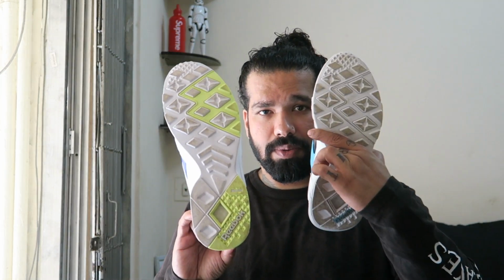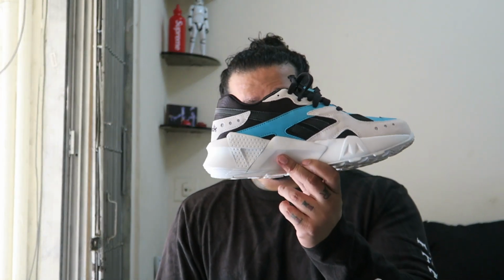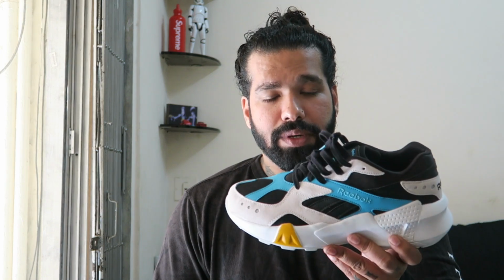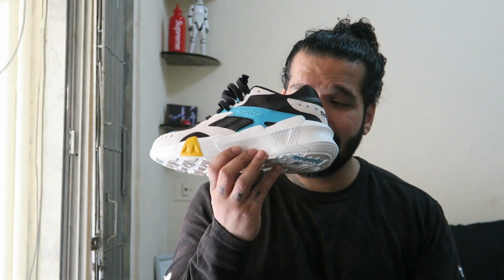Now, the Aztrek is a classic runner from the 90s. I don't think there's anything I can tell you that's out of the ordinary. They're super comfortable. I've worn them a fair bit, both these pairs. As you can see, they're super comfy, which is why I really wanted to get my hands on these Gigi Hadid Aztrek Double. Sizing runs true like on any other Reebok. It's kind of roomy and comfortable. You don't need to go up a size. The price point is about 10,000 Indian rupees, which is, I think in dollars about 110, and in euros about 129. A very nice price point for a really nice chunky sneaker.